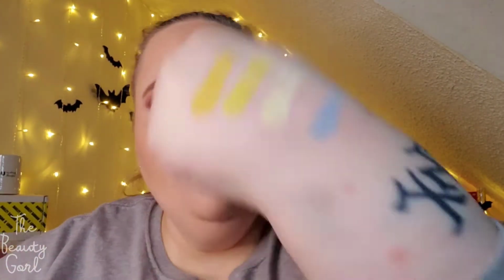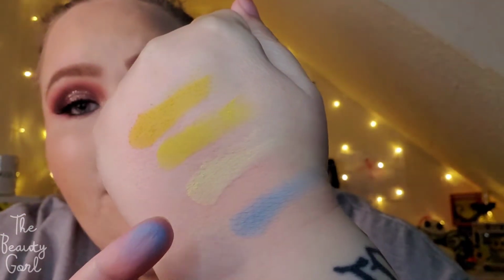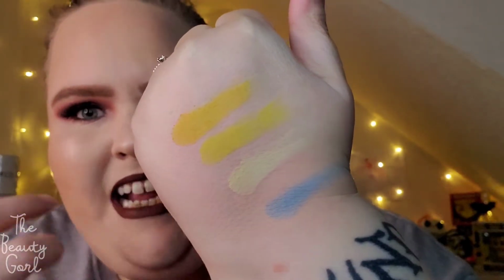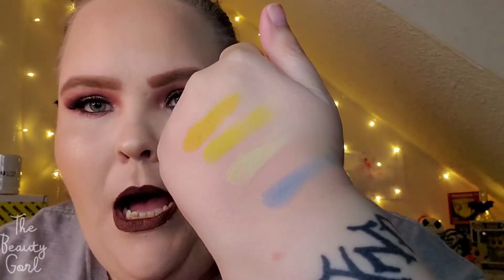We're gonna keep doing that with you, okay? For the front of the hand. I really do like the way that Secrets does the payout of it. It's nice and bright. That would be a really good shade if you are just looking for something to brighten your eyes up. Just throw that on and it will look amazing.